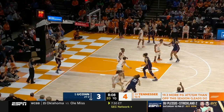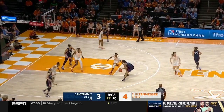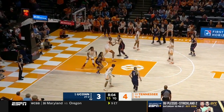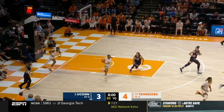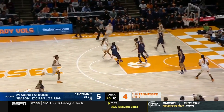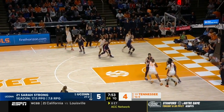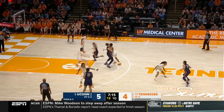Connecticut handle and get a couple decent shots. You can get by that first line of pressure, you will have numbers. Here's Strong pivoting away and banking it in. Pretty footwork from the freshman. Her touch around the basket, the footwork there, but also the fade and the finish off glass. Darby's three is off. Rebound lands in the lap of Strong.